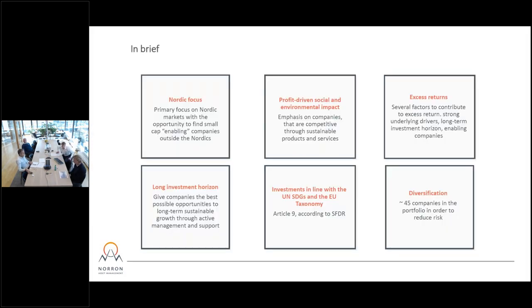So Nordea Sustainable Equity is an Article 9 fund, meaning that it's focusing on sustainable investments and has sustainable investment as its objective. The fund is investing in the Nordics and is focusing on companies that we think are competitive through sustainable products and services. The fund was launched in 2020 and has been able to deliver an excess return since inception. And we believe there are some factors that will contribute to the excess return even in the coming years. We think that strong underlying drivers, as well as a long investment horizon, in addition to enabling companies, will contribute to the excess return.